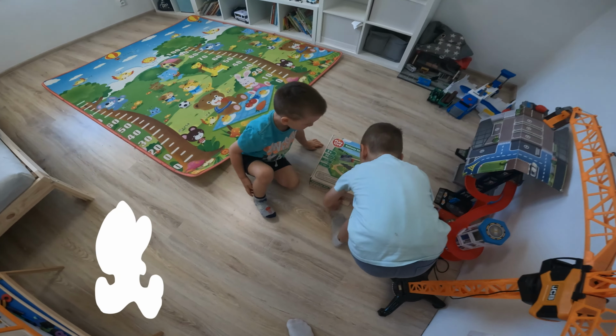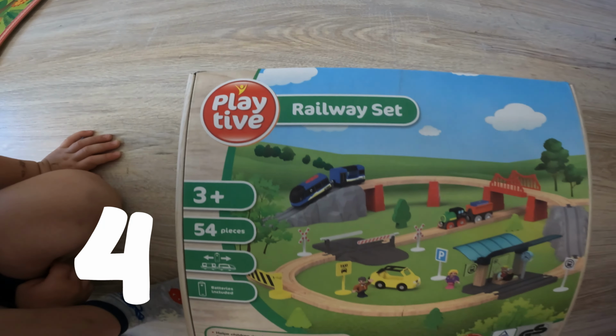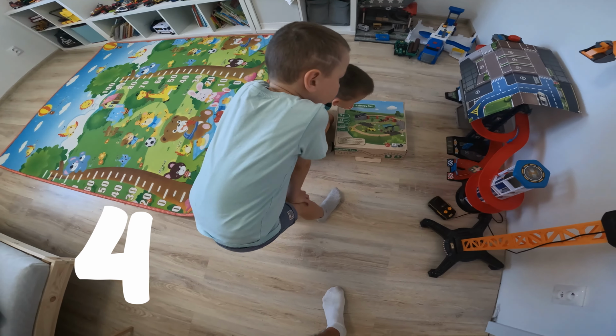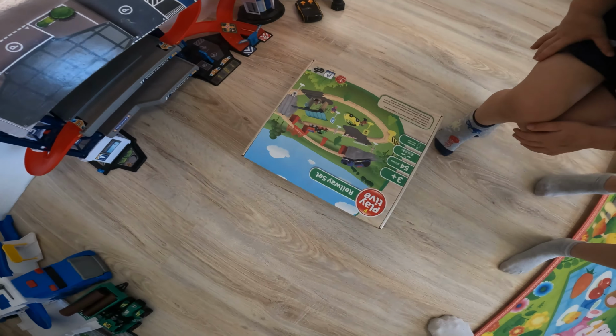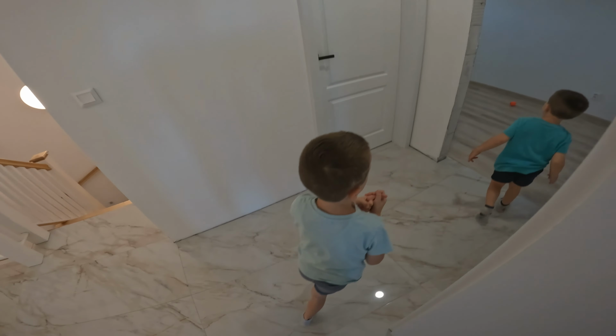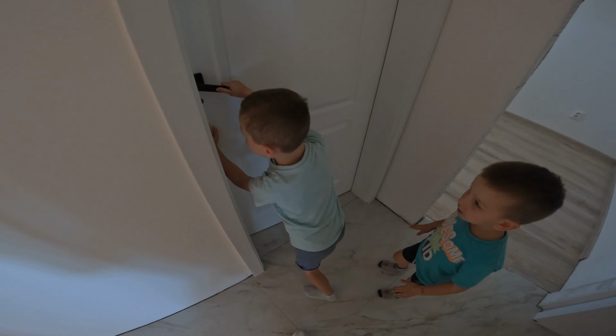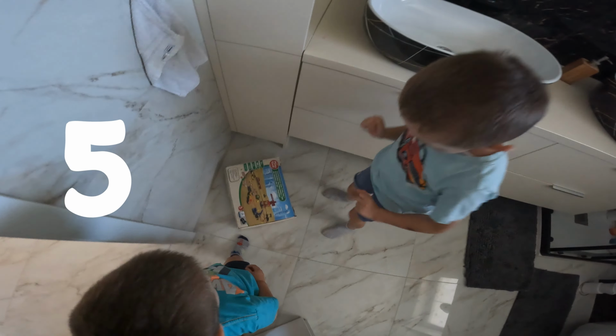We have found another one. This one is Railway Set. Smallest one. Okay. So we're gonna look for more. So let's go to see the bathroom. There's another one.